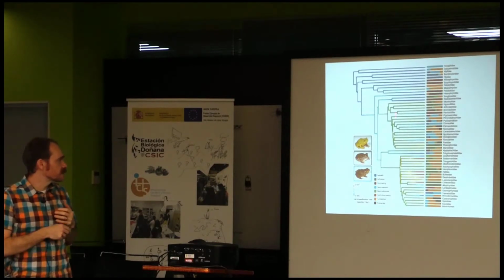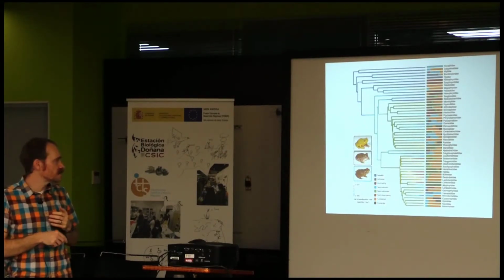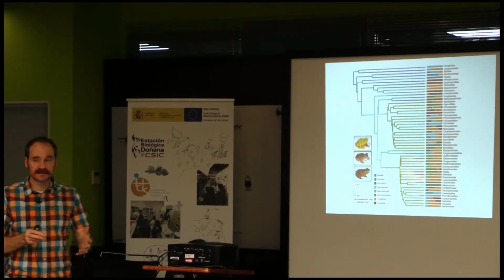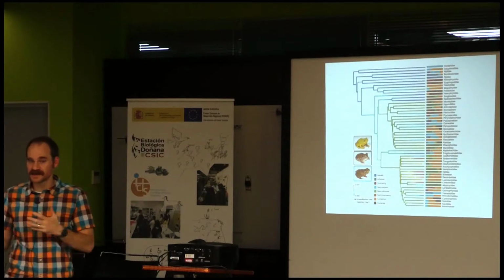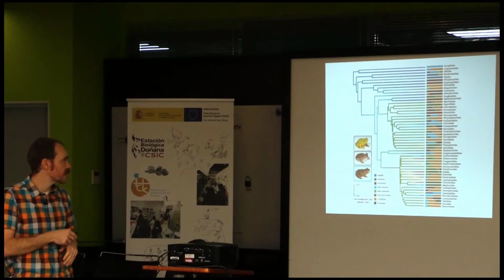And I'm not going to expect you to get much out of this beyond saying that here these colors represent the different microhabitats. We have a few more than before, just because of the larger scale of the study. But you can see the bars have lots of different colors. Okay, so we have lots of variation in what microhabitats are used by species in these different families.